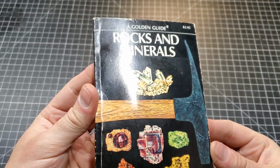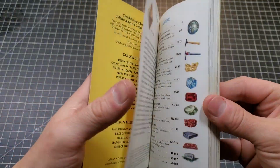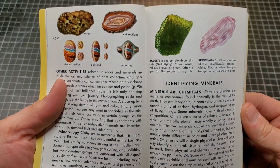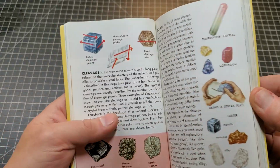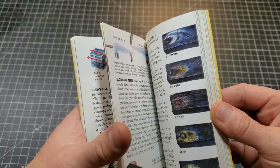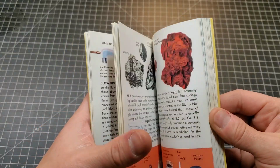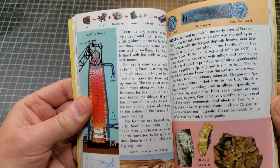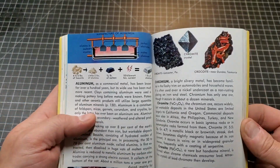So we're going to start first off with this little golden guide here, this vintage rocks and minerals book. It's an excellent little book. If you're a beginner, or maybe you've gone rock hounding for a couple of years, you're going to flip through this and be impressed by the artwork. The artwork is really good in it, and I like that they have a little mini map, and sometimes an artist's illustration of a rock or mineral can be better than a photo at times.